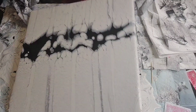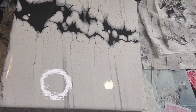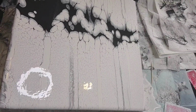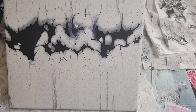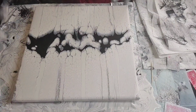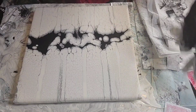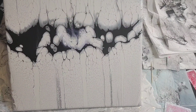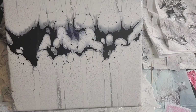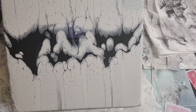Let's see. I got a little bit cockeyed there. Nope. Back this way. Sometimes it's opposite of what you think it should be. Maybe I want to go back down. Maybe I'll take it back down to that end, because I like what these cells are doing on this end with the stretching out.